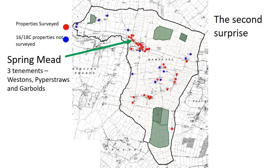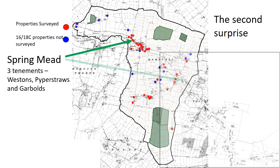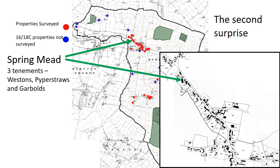Moving on to the second surprise at Spring Mead. This was the house for 3 tenements from the 16th century onwards, according to the manor records: Westons, Pipistraws and Garbolds. It is located towards the western end of the street, close to the likely position of the fairground.